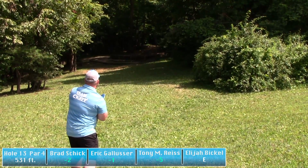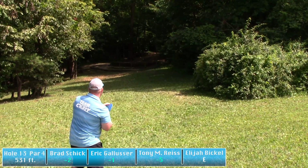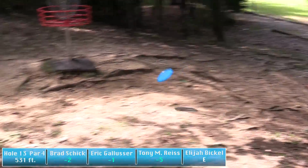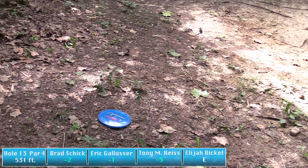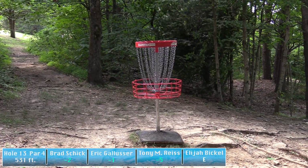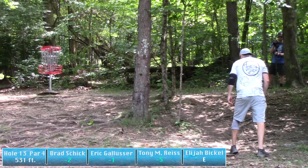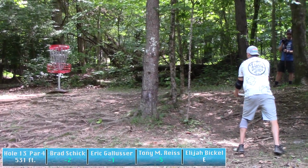I think we do see that pig. Potentially, maybe even more overstable disc. Yeah, I think so. Oh, that's a Prodigy. Yeah, it's an A2, I think. I remember Eric telling me that when he was throwing those A3s, he liked how they flew until it hit a couple trees and they got too flippy on him real fast. No.